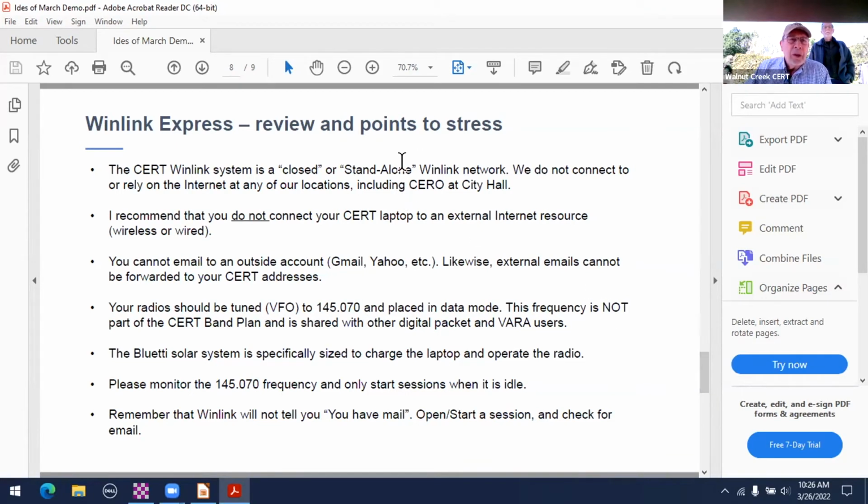A couple other key points. This is a standalone Winlink system. We do not connect to or rely on the internet anywhere, including at City Hall. I'm going to recommend you don't connect your Cert laptop to an external internet, whether wireless or wired. The reason is you may update programs that the other laptops are then not compatible with. This needs to be a controlled system where we have someone coming out to update only when necessary. It's a closed system, so you cannot email out to an outside Gmail or Yahoo account. Likewise, no one can email in and jam it or send you viruses or anything else.